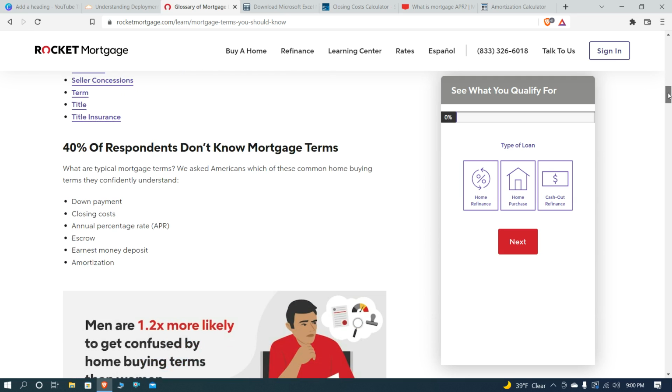Let's see here, what do we got? We got the escrow, earnest money deposit. Earnest money deposit is what you pay when you initially want to submit an offer on a home. Some sellers, if you're buying a used home, not a new home, will require you to put down like $1,000 or $1,500, or sometimes $500. Typically, earnest money deposit is a percent of the value of the house. So if it's a $300,000 house, it's $3,000. But I generally find that for most homes, if you just put down $1,000, that's sufficient.